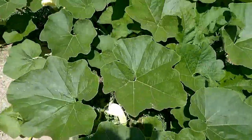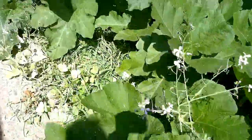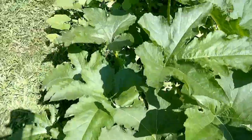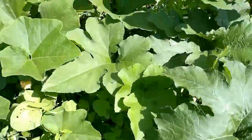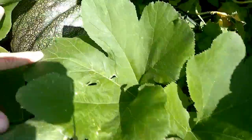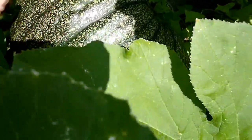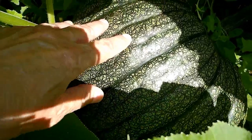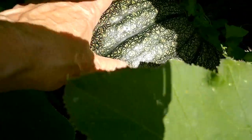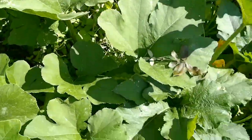Okay, let's see what else we got. We do have the one very large, I think it's a Connecticut field, growing over here. Oh, but it's managing to hide anyway. There. That one may be thinking about ripening because it's starting, but it always was lighter. So maybe it's still growing, but this one's going to be a good 15 to 20 pounds. That's a nice one.